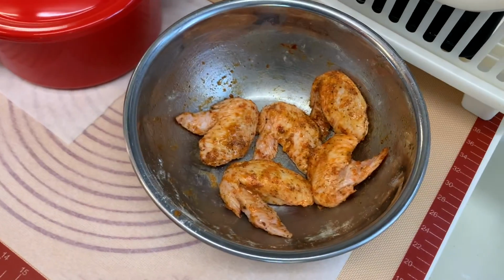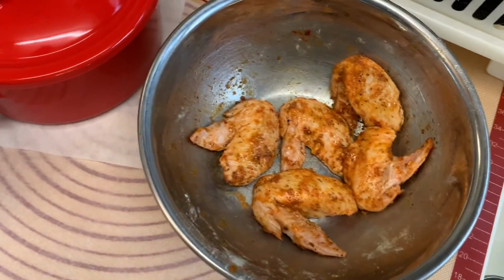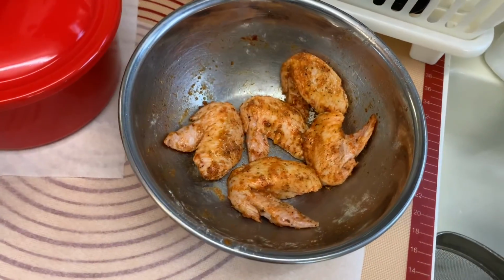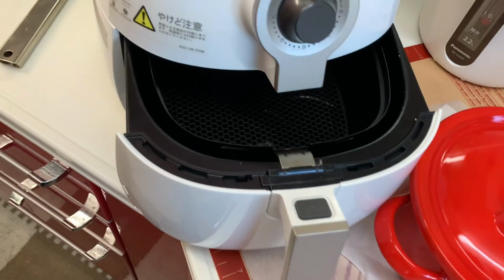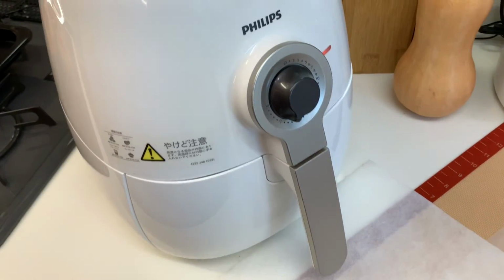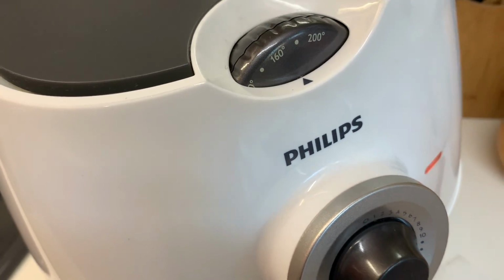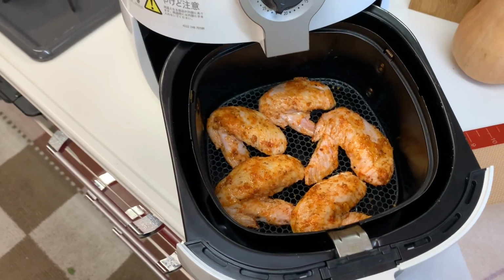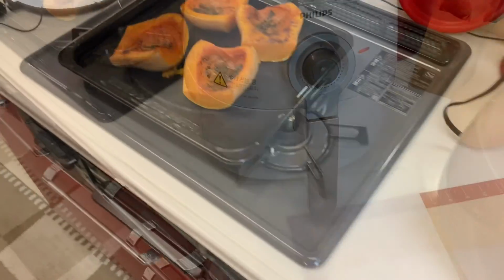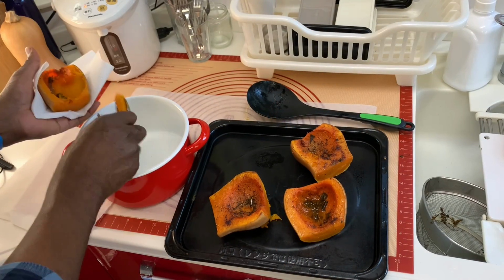Okay, in the meantime, I'm going to air fry here some chicken wings minus the drumettes. I've put some seasoning on them, and yeah, so I'll fry these up, and I'll get the soup going as well. Okay, I have the air fryer preheating to about 180 degrees centigrade. Okay, so this should be done right about the time the butternut squash cubes are finished. Okay, on to the soup next. So I'll just scoop out the flesh.